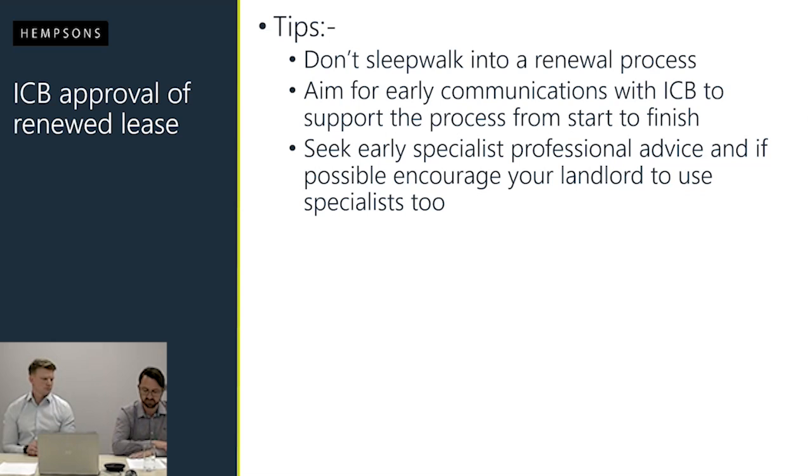But I think all of this just again throws into focus the need to start the process early, speak to your ICBs, speak to your landlord, and try and come up with some plans well in advance of the lease expiry, and certainly before you start serving notices under the 1954 Act. I think the worst thing practices can do in these situations is to effectively sleepwalk into a lease renewal process.